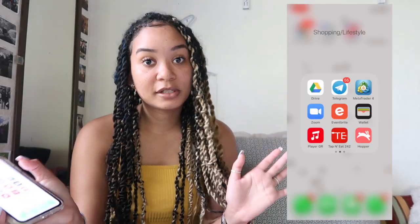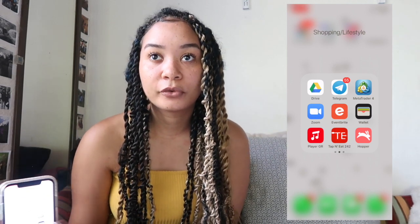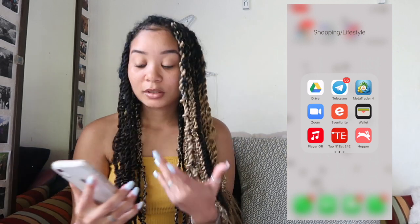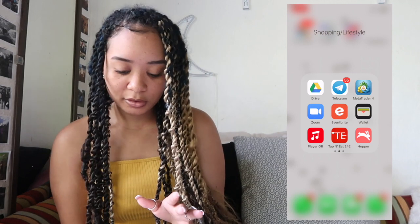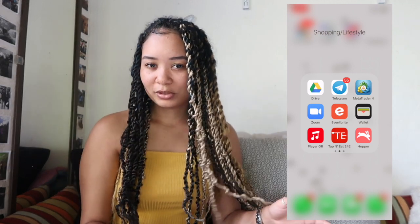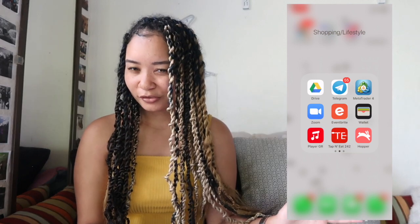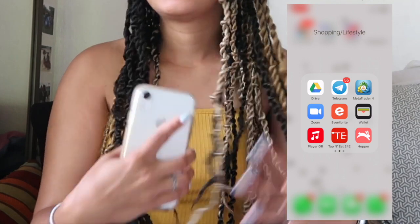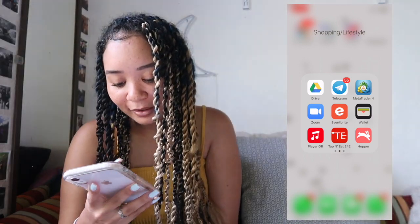If y'all don't know what Google Drive is, it's a lifesaver, honestly, because say you want to get rid of some photos on your phone, but you're too attached because you don't want to delete them. Google Drive is the way to go, because you can save those pictures and videos in there and you won't have to delete them for good, if you know what I mean. I don't think I explained that right just now, but roll with me here.